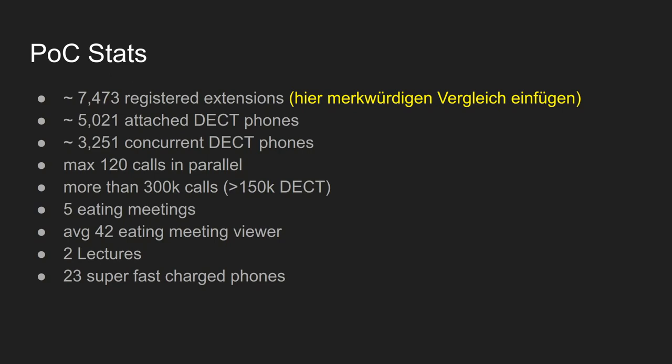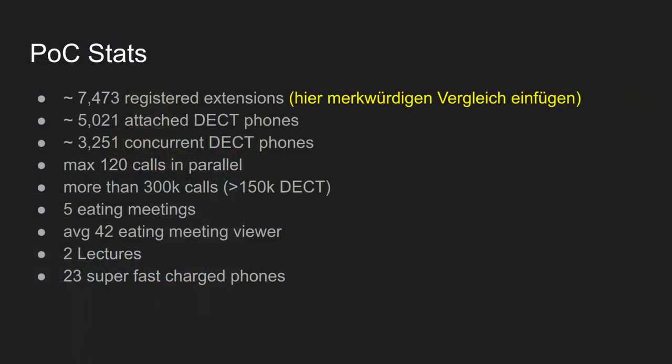So here's some more stats. We have 7,473 registered extensions. Oh, we didn't remove this. We were thinking about how to compare this with things, and we were looking at villages in Saarland, and then we thought this is a stupid comparison, but we didn't remove this. There were 5,021 attached DECT phones and 3,251 concurrent DECT phones, which is more than 1,000 more than last year. So thanks a lot for using DECT.